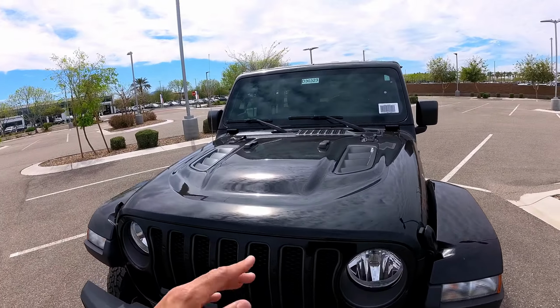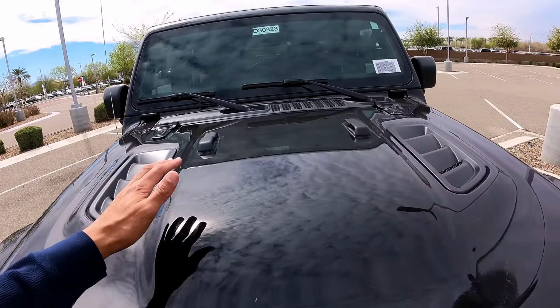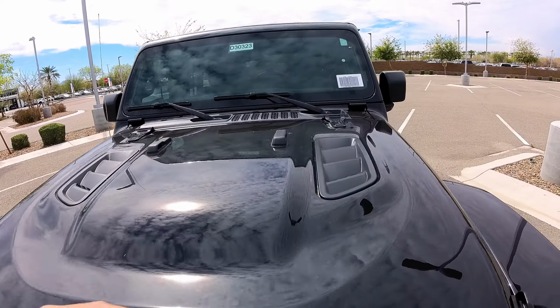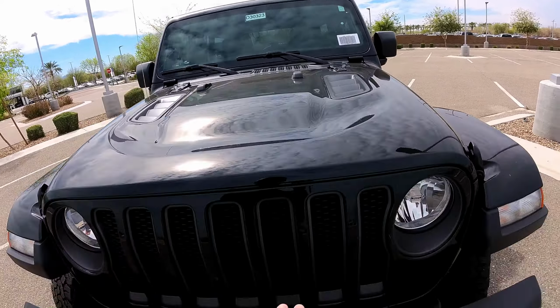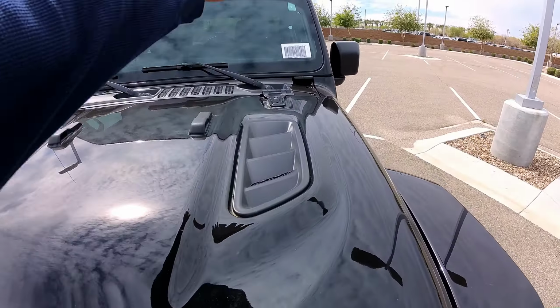Now, something I like about this hood is it's got the nice vents right here. This isn't for air intake. This is for heat release. You can release a lot of heat with this right here. So you got air intake right here. Air flows in, heat flows out.